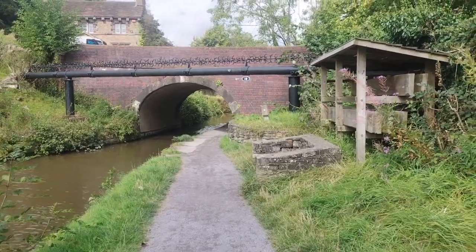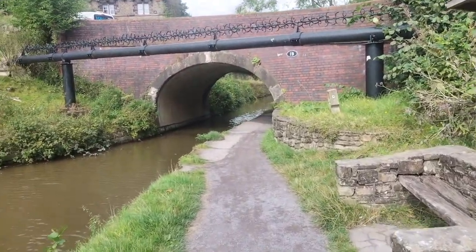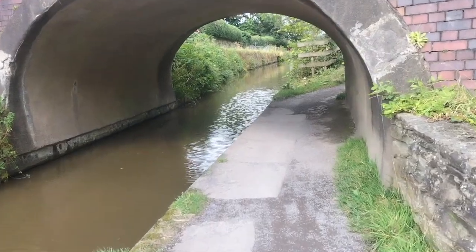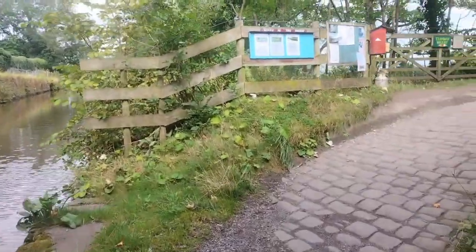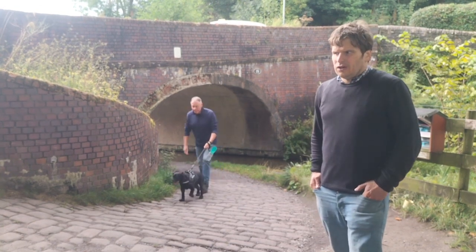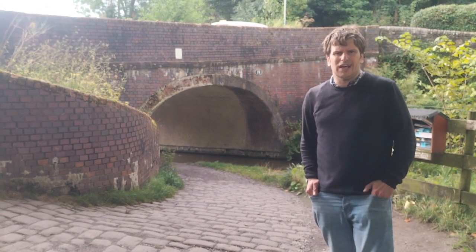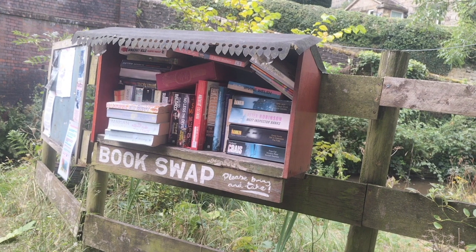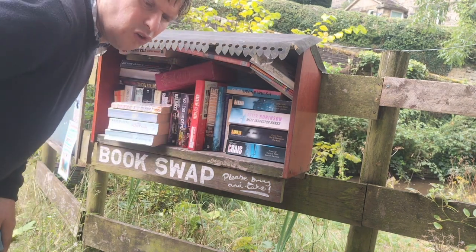After a little longer in the sun, we soon come up on bridge number 19. If you're new to the world of canals, a switch bridge is a bridge that enables a donkey or a horse back in the early era to cross over the canal without having to use a tunnel. It also comes complete with its own little library as well. Not many page turners here today though.